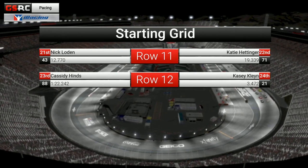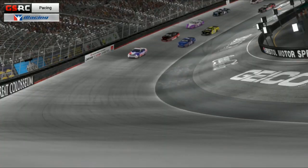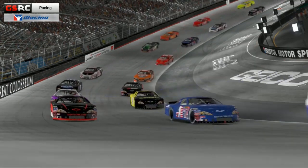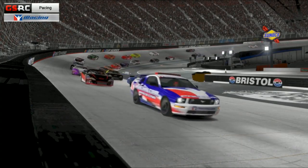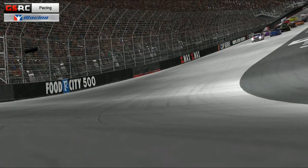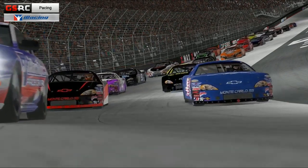Nick Loden's had plenty of speed in this series, but has kind of found himself in precarious positions on more than one circumstance. So it'll be interesting to watch and see how he can perhaps drive through from the back of the pack here. 100 laps, no tires, no fuel, 1 fast repair for these drivers, 1 green-white checkered at the end. 250 cool ones on the line at the end of this race.